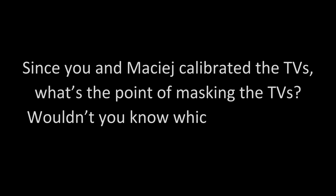Since you and Maciej calibrated the televisions, what's the point of masking the TVs? Wouldn't you know which TV is which? No, we, the judges, genuinely didn't know which TV was which on voting day.